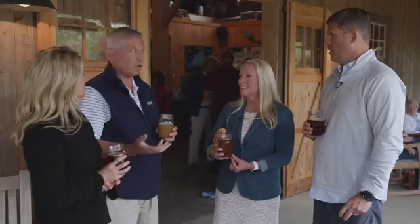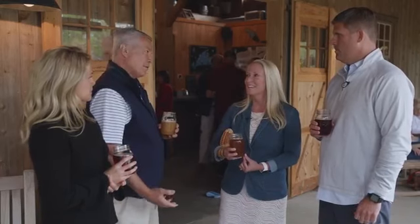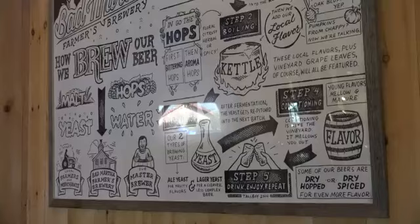We give our spent grains to all the local farmers for their livestock, and then we give the first 10% of our profits back to the island, to Island Food Pantry, which is a hunger relief organization. So we're trying to do something very local, be part of the community, and it seems to be working.